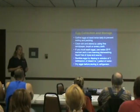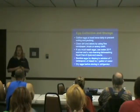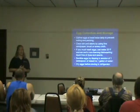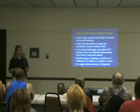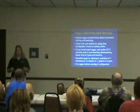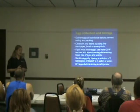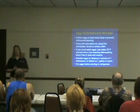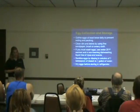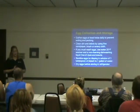If you want to wash your eggs, they're pretty porous, so some of that may possibly get through the egg. But if you want to wash those eggs, use a non-foaming soap or dishwashing liquid. Don't let them soak in there. Just wash them off pretty quickly. You can sanitize the eggs with a bleach solution, a tablespoon to a gallon of water. That's not much bleach. Make sure you dry those eggs before storing them in a refrigerator.